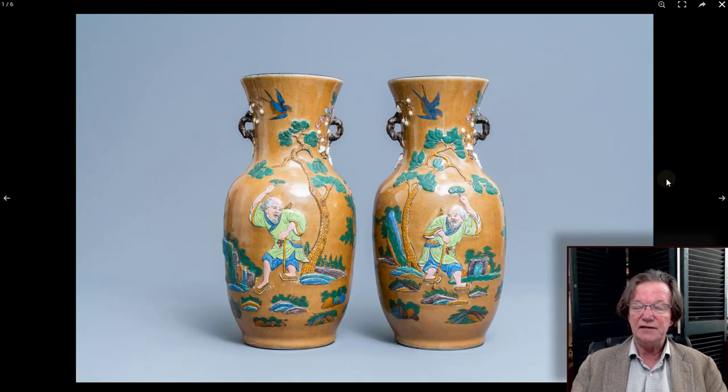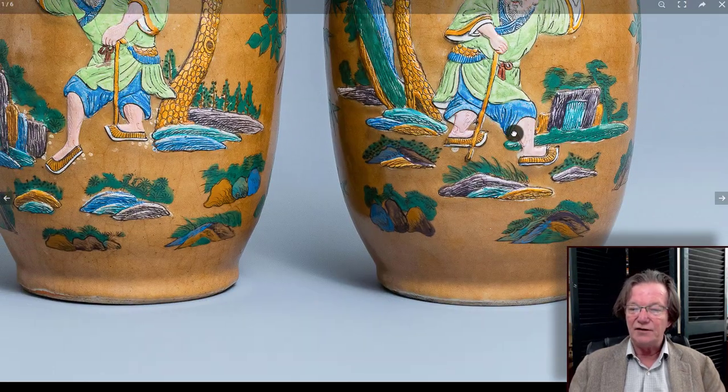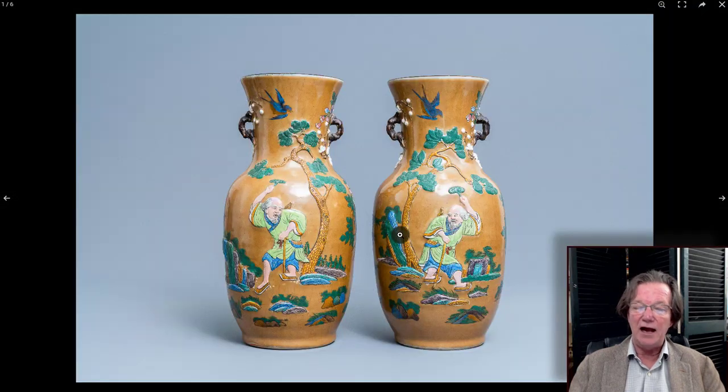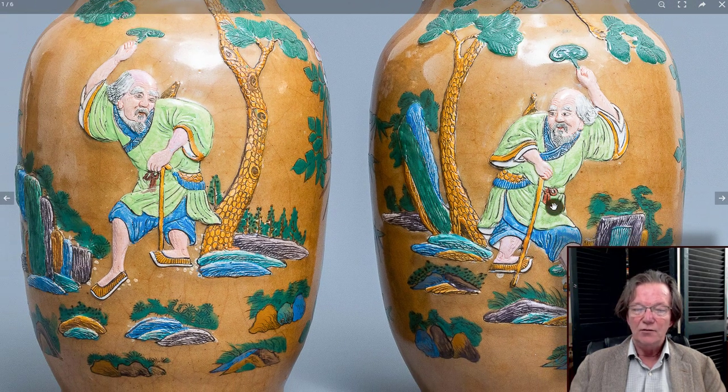These are nifty. These are a pair of cafe au lait ground, late 19th century vases, but they're cafe au lait ground with crackle in them, and the two figures, what's his name, Li Tieguai, are done in relief. It's molded into the piece, as is the tree. All of this is molded relief work and then enameled, which makes these interesting.